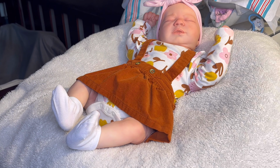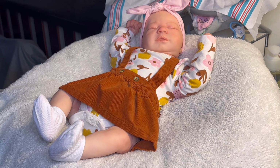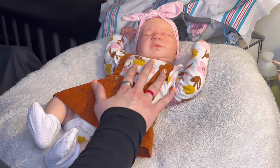But there you go. There is little Angelica. That's what I had named her. Angelica as a girl. Hopefully you guys can see everything okay there. So if you like it as a girl, that's how it'll come. And I will be sending a lovey with it and a pacifier. If it's a girl, it's going to come with a girl lovey. If it's a boy, it'll come with a boy lovey. Now let me show you the boy version. So we'll take all this off and I'll show you this baby as a boy.